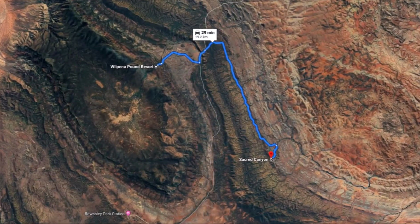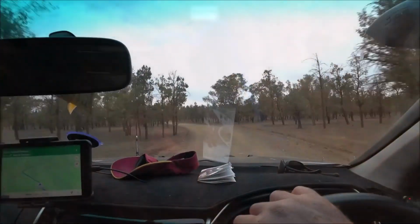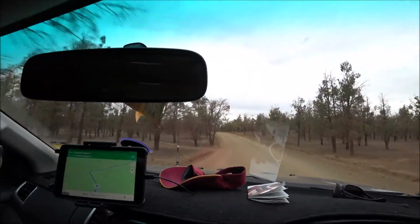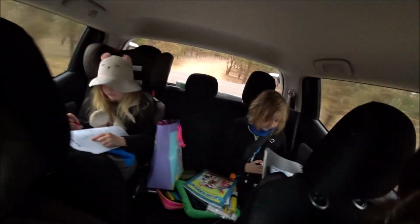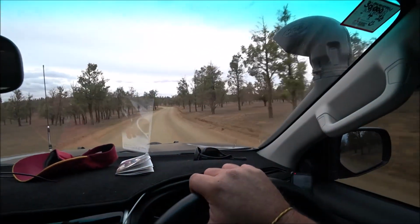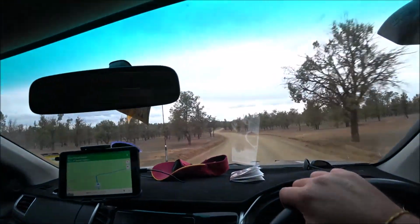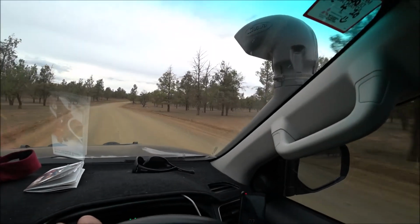We went for a short run to check out Sacred Canyon. Right, who knows where we're off to? Where are we going, girls? Sacred Canyon? Yeah. Who knows what we're going to see? I don't know. Aboriginal art, Aboriginal drawings. Exactly right. Oh, kangaroo. Two kangaroos.